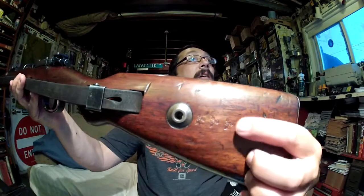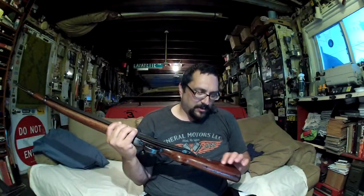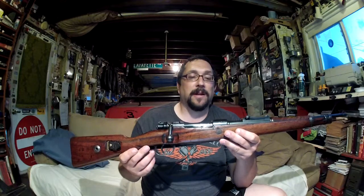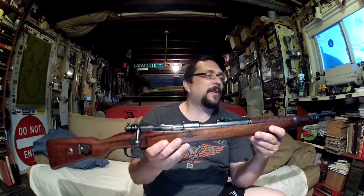I know these things are readily faked. I mean, they sell stamps that you can do that with, but just by the way these look, they're just enough into the stock to look old enough. I don't care if some imbecile decided to put some stamps in it that weren't necessarily real. It's still a real, non-import marked 1936 K98K with or without those marks, and that means the stock is a walnut stock, not a, I'm sorry, what are these called again? Not a laminate stock like on the Yugo capture that I have.